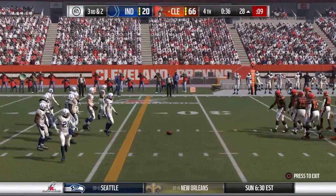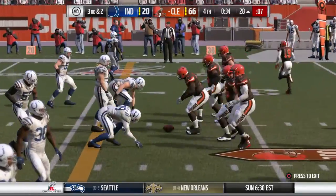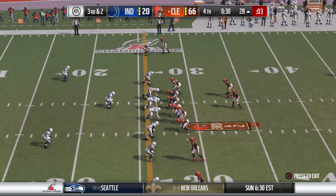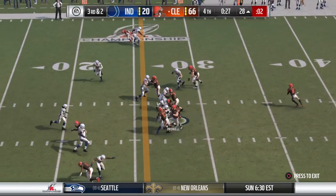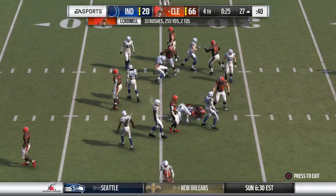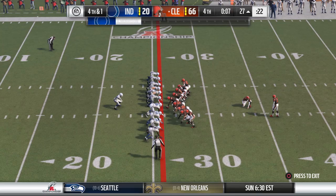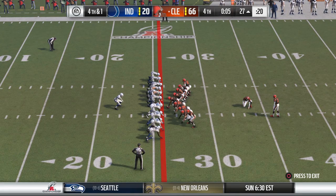2 yards to go here on 3rd down. They'll run it now out of the gun. And he'll get this one down to about the 27. He needed 2. He got 1. And that's going to leave him with 4th down and a yard.